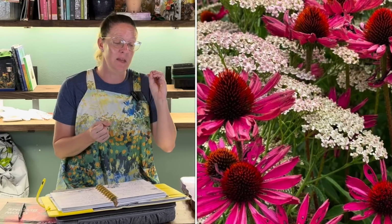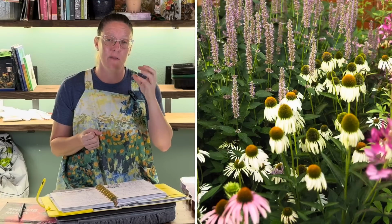I find that you do need to deadhead if you want to keep them blooming for longer. So as a flower fades, go ahead and deadhead it, but then throw the seed pod or the flower head on the ground so that wildlife can enjoy it. If you would prefer for wildlife to enjoy it on the stem, you can allow all of your flowers, once they've died back, going into seed heads, you can just leave them on the plant for the wildlife, especially in late fall through winter. However, that will slow down your blooming progress.